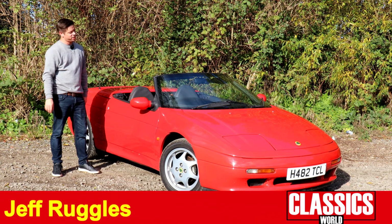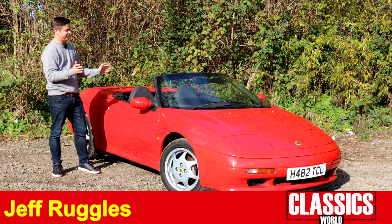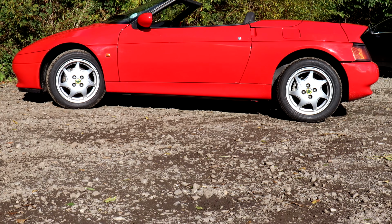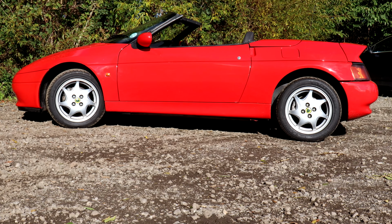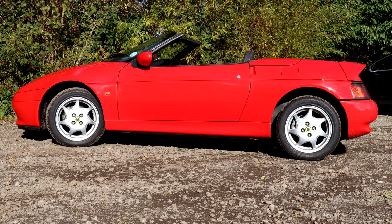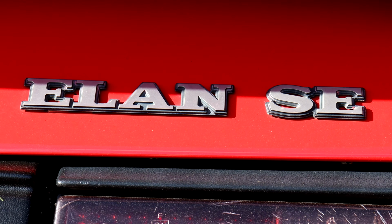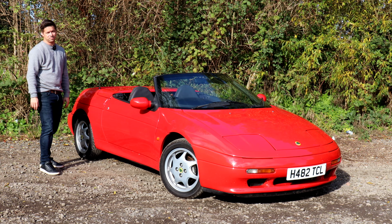When it comes to the M100 Elan, two things immediately spring to mind. Its wedgy, square shape, and the fact it was the first Lotus to be front-wheel drive. Now initially, it looked like it would be a sales success, but only around 5,000 were sold. For many years, it's lived in the shadow of the Elise, but with Elise prices rocketing, do we need a reappraisal of the M100? Let's delve deeper and find out.